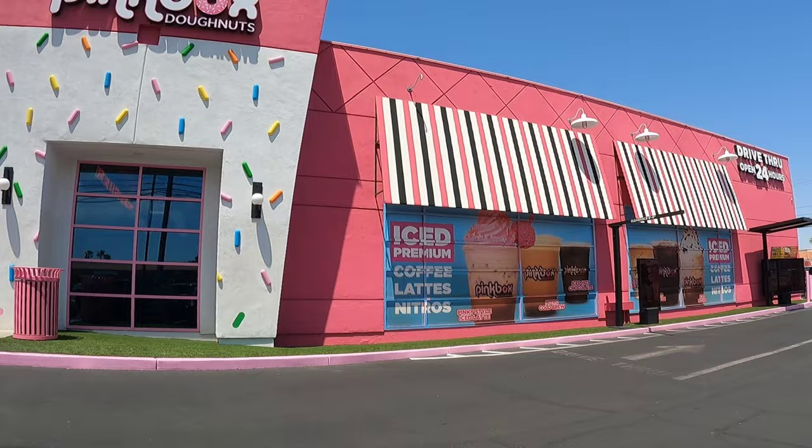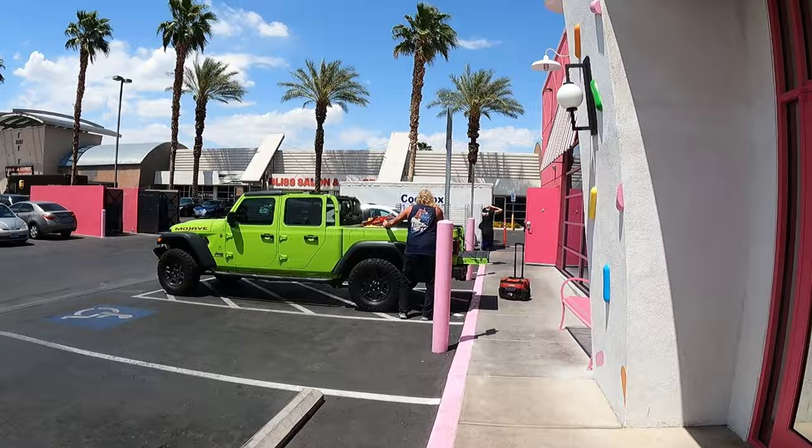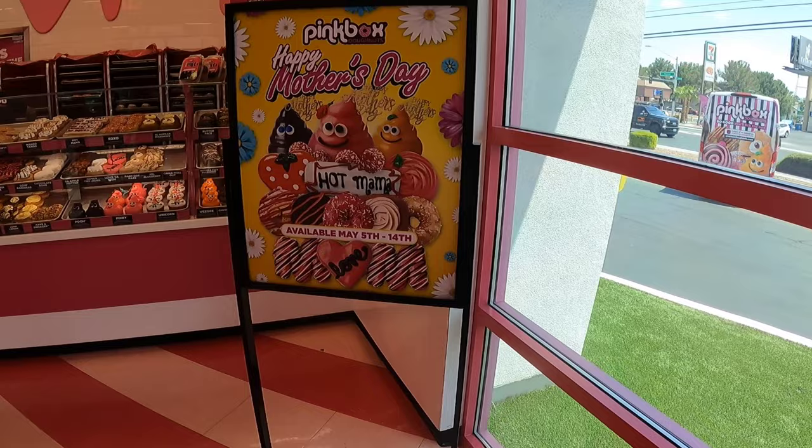All the times we've been to Vegas, I've been wanting to eat at Pinkbox, but I've never had the chance. But we're gonna take the chance right now and go have a Pinkbox donut. You can get a coffee too. I like their drinks. That's what I'm gonna do too. I like the little screen. I like their little donut handles. Oh my gosh, they've got the coolest.